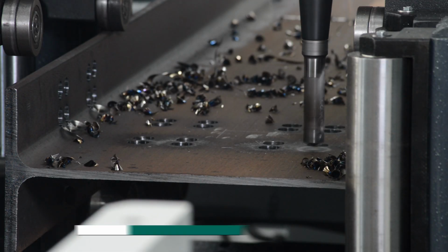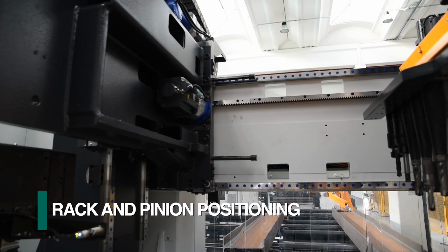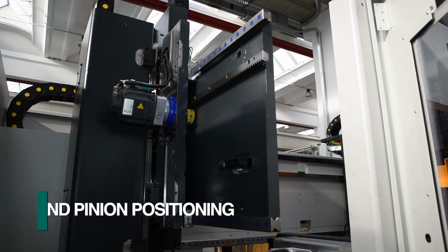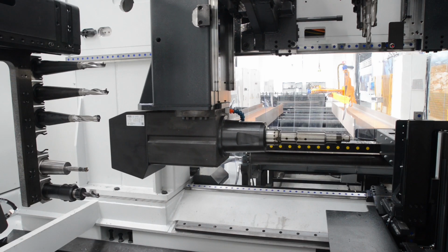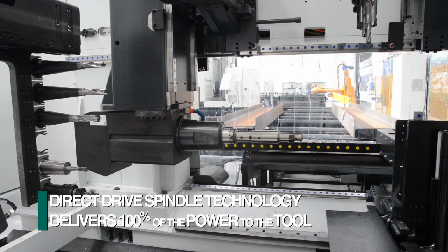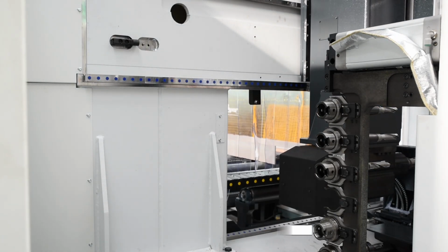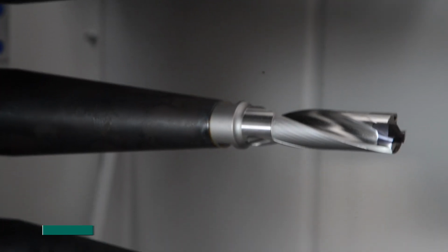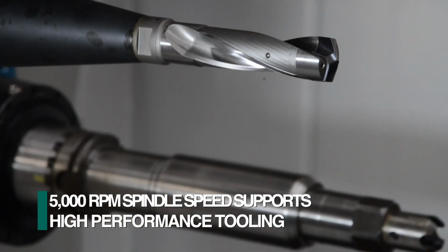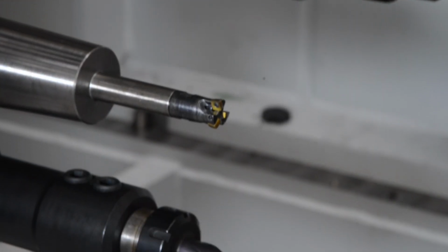All other axis movements are accomplished with electric servo motors. Understanding the hostile environment of the typical structural steel fabrication facility, ball screws have been eliminated and replaced with more durable rack and pinion designs as another industry first. Ficep is the first to use direct drive spindle technology to drastically reduce drill head complexity and to deliver the full power of the motor to the tool. The Ficep direct drive spindles are able to achieve speeds of up to 5,000 RPM for the use of high-performance tooling, including inexpensive indexable carbide inserts.